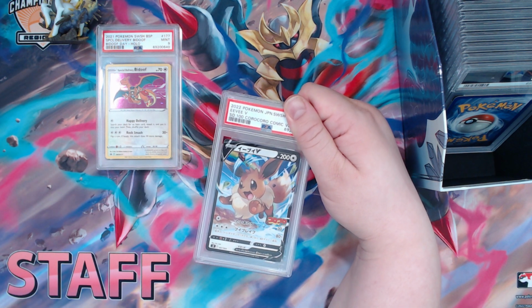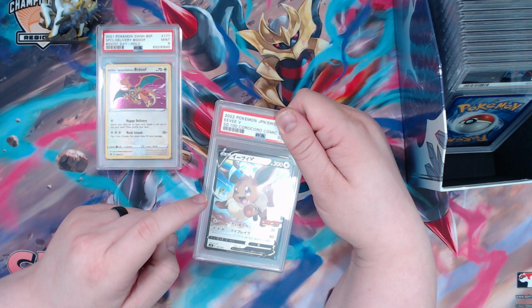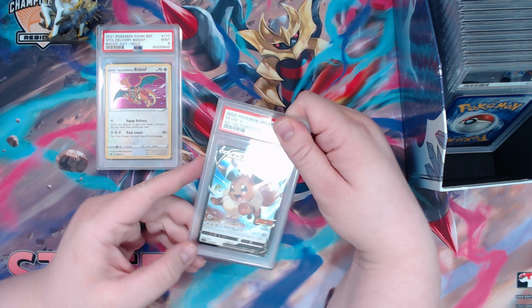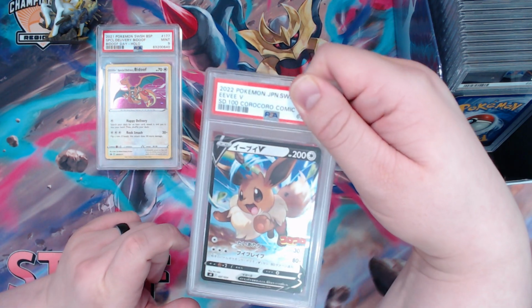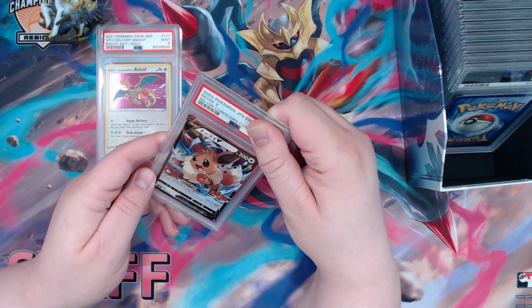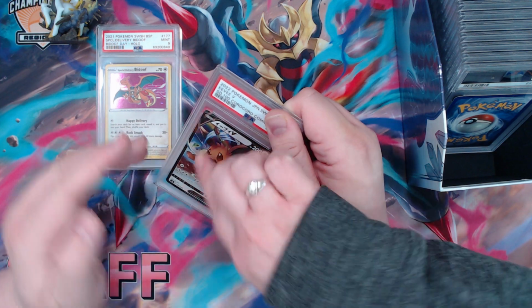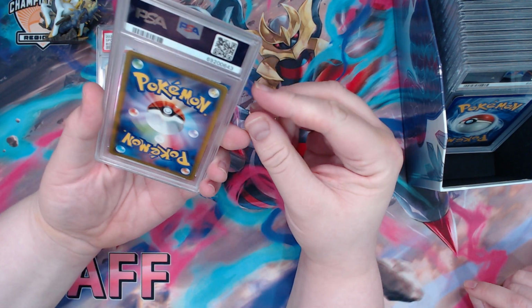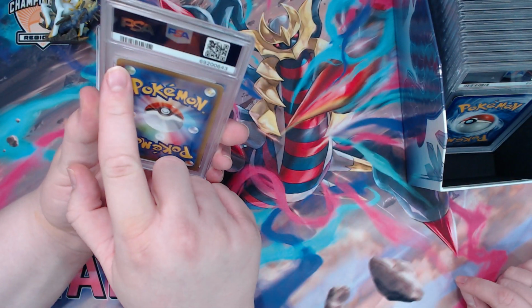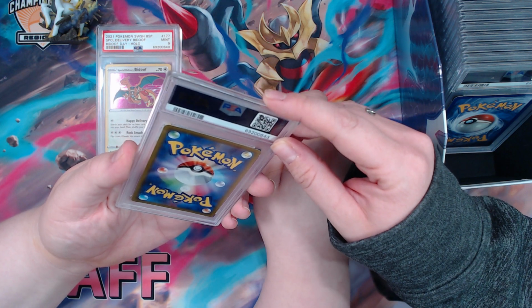Which I'm really glad we got this graded because this card is finally coming to the West with Crown Zenith, but it doesn't have the Koro stamp. So I think the stamp makes this card that much better. Yeah. Okay, so looking at it, I think the centering is off. It is off. Yeah, it's a little to the side because this side is a little smaller than this side. Yep. Okay, so let's flip it over. Oh, it kind of looks like there might be a little dent right there. Tiny dent. Maybe a little.